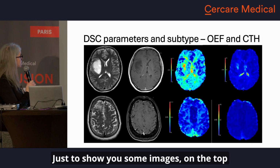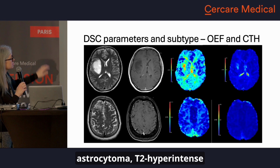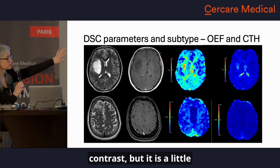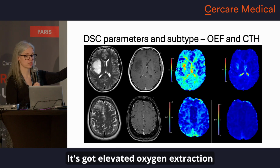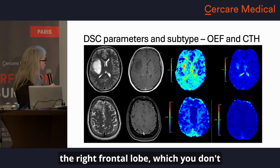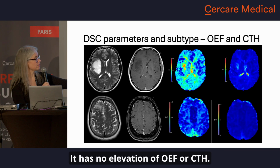Just to show you some images, on the top row, we've got a typical astrocytoma, T2 hyperintense on the T2 weighted imaging, non-contrast enhancing on the T1 post-contrast, but it is a little bit low T1 signal. It's got elevated oxygen extraction fraction and CTH compared to an oligodendroglioma in the right frontal lobe, which you don't really see on the T1 weighted imaging, doesn't enhance. It has no elevation of OEF or CTH.